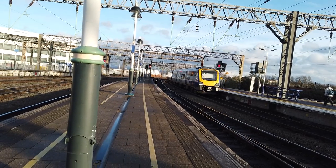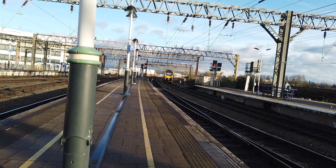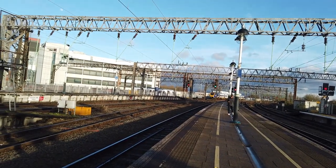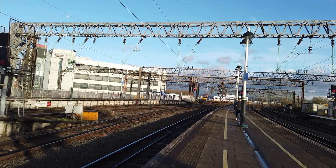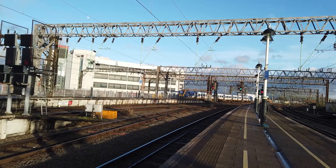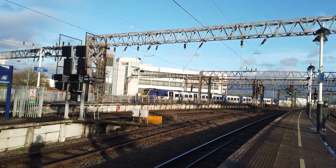Another is also coming in now. I saw another 331 just in the distance. I believe actually this is a 195. This is 195130, which is terminating in from New Mills Central. 195130.